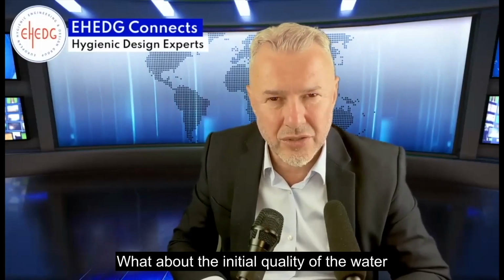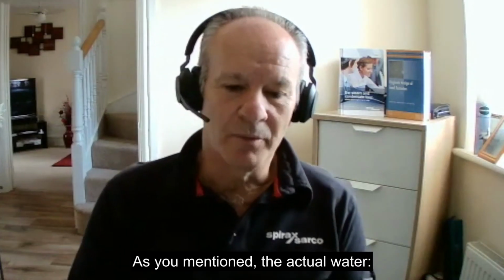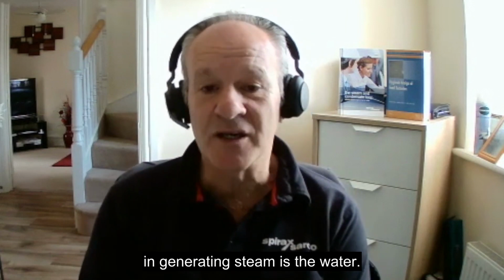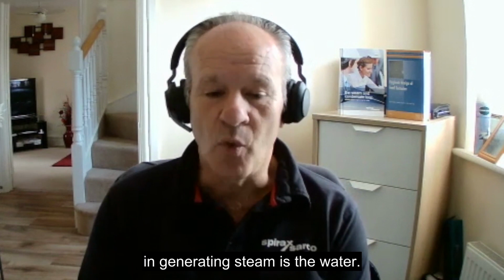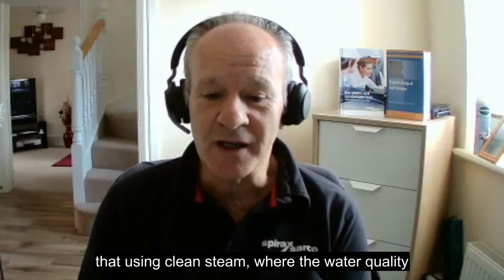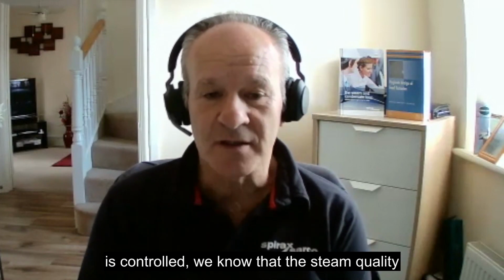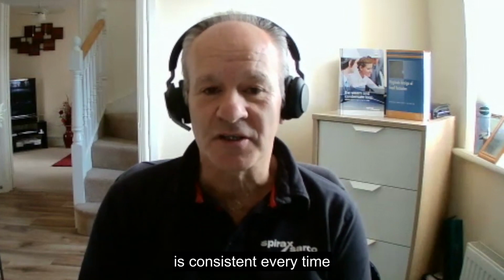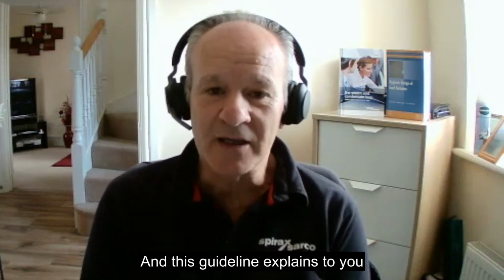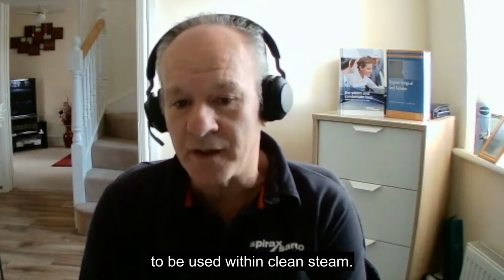What about the initial quality of the water that is used to produce the steam? As you mentioned, we know that the most important influence in generating steam is the water. And this guideline clearly illustrates that using clean steam is where the water quality is controlled. We know that the steam quality is consistent every time because we have control of that water quality.